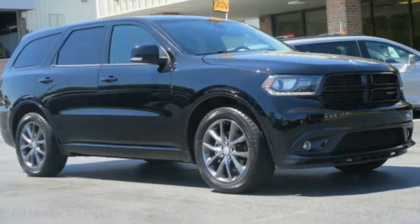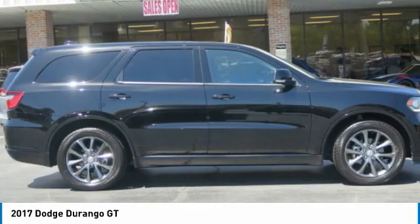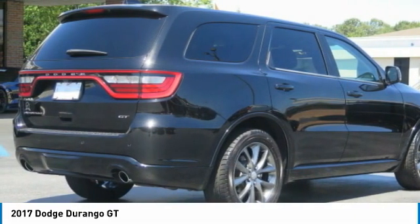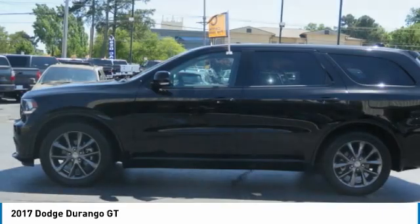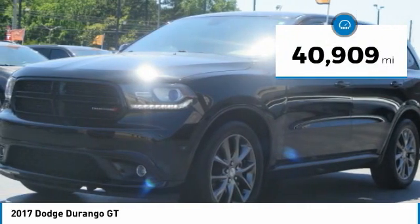the 2017 Durango. The Durango allows you and your family to travel in style and comfort. It offers more interior room than most midsize SUVs and has an available third row of seating. Underneath are sturdy body-on-frame mechanicals and the option for a powerful V8 engine. This vehicle has less than 45,000 miles.